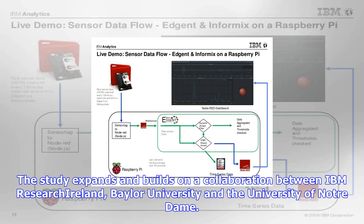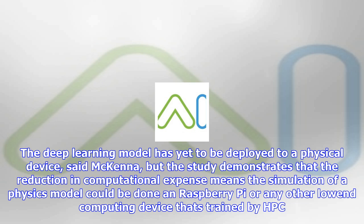IBM Research's deep learning model could potentially be leveraged to use existing HPC infrastructure to train cheaper computing devices, even a smartphone, he said. "HPC resources are becoming more available in the cloud, so even if you don't own that resource you probably have access to it," he said.